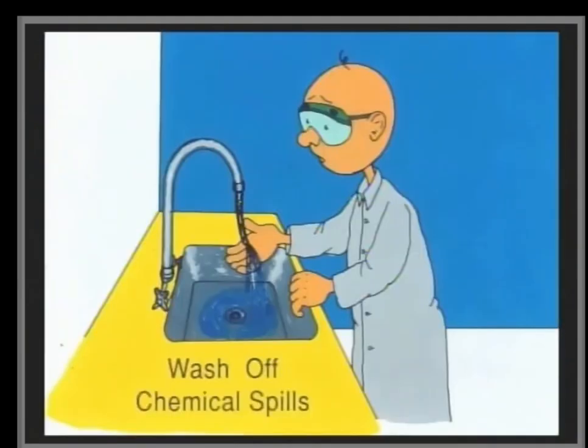If you spill a small amount of some chemical on your skin or clothing, wash it off with running water for at least 3 to 5 minutes, or until the stinging sensation stops. If your skin still stings after it has been washed, you haven't washed long enough. Severe acid or base burns may be treated with a baking soda paste after the area has been washed thoroughly.